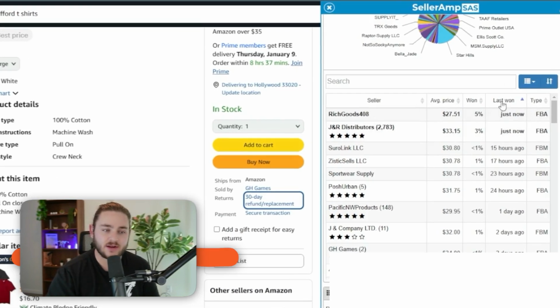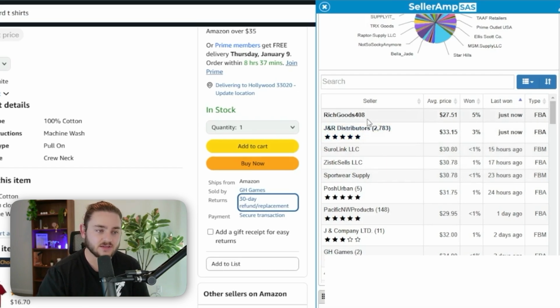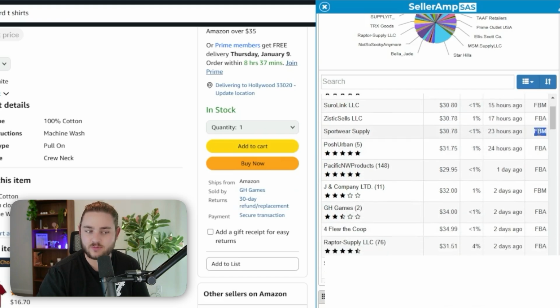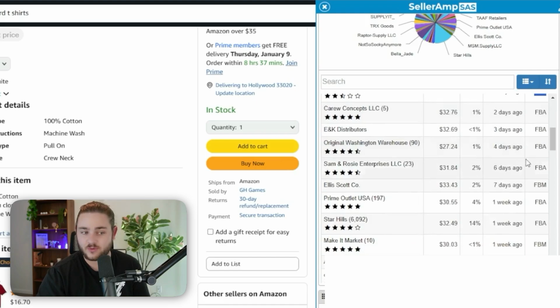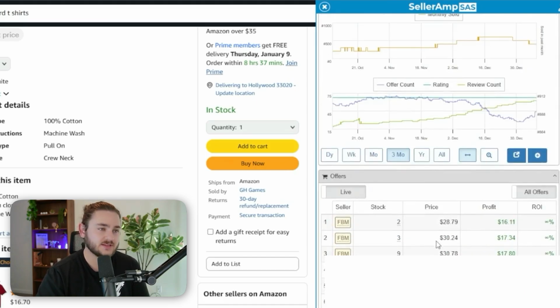So you can see right here, I can see who has recently won the sales on this listing. So Rich Goods, JR Distributors, Suro Link right here. See, these are the 3 people who have won sales on this listing the most recently. And I can see right here, this was an FBM seller that was actually making sales, right? So 23 hours ago, another FBM seller was making sales. 2 days ago, an FBM seller made a sale. There's another one right there. So this seems like a very FBM seller friendly listing.